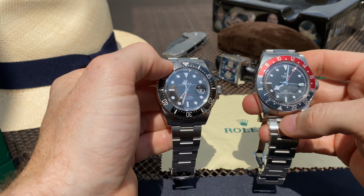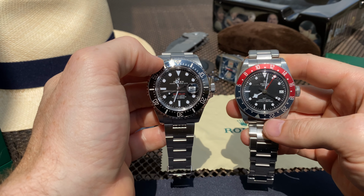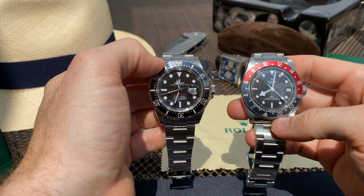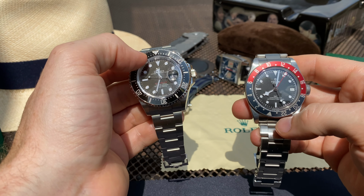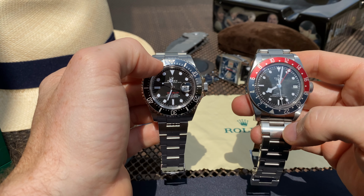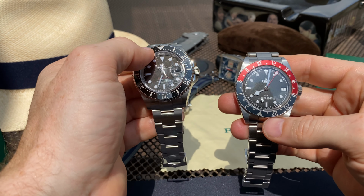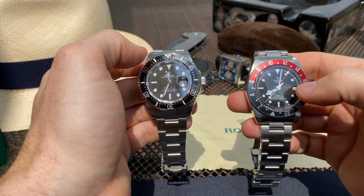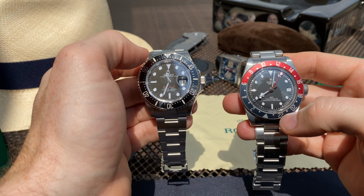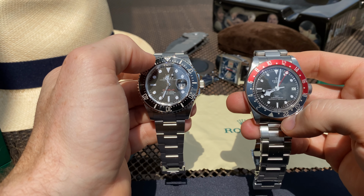The Tudor's much closer in terms of this particular model. The GMT does hold value very well, so clearly this is going to make more money, but this is at least holding its value. In terms of manufacturing, I feel that the Tudor is amazing. I think this one took about 6 months to get. I'm surprised Tudor hasn't become more popular.